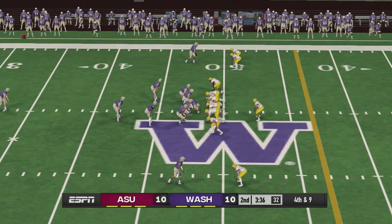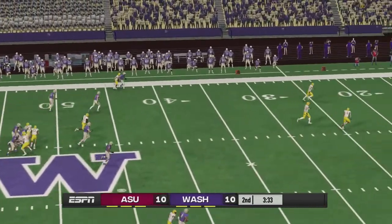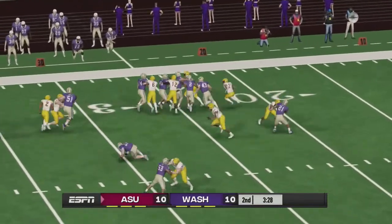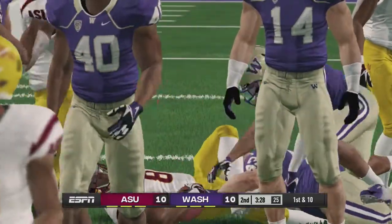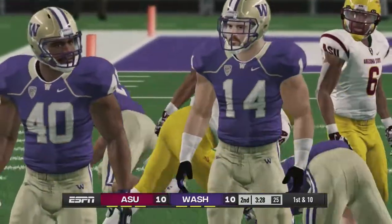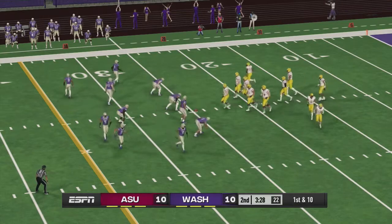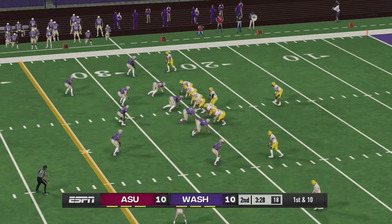Darby is back awaiting the punt. Tackle made at the 25. You always want to go in the locker room with momentum, so as we get closer to halftime, I think we'll see more and more attempts to create big plays.